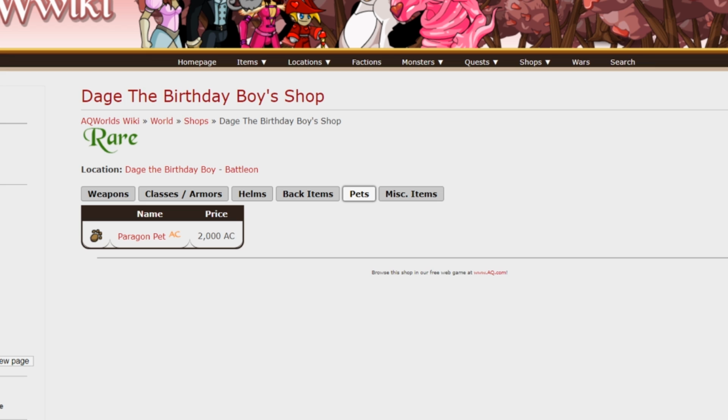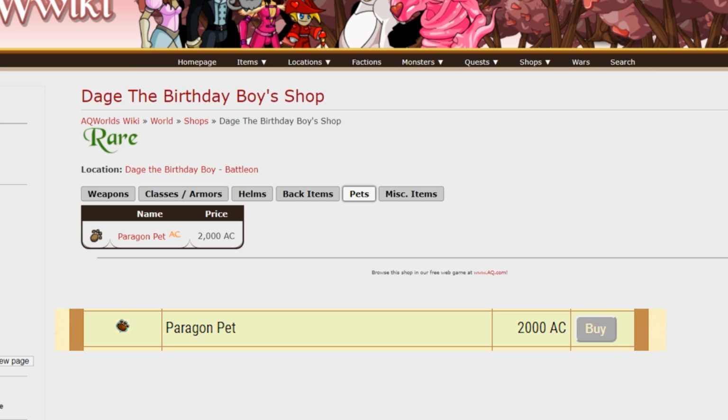Now the 7th item on the list is actually in my buyback shop. I haven't purchased it because it costs 2,000 adventure coins, which I don't have currently on my account, but it is the Paragon Pet.